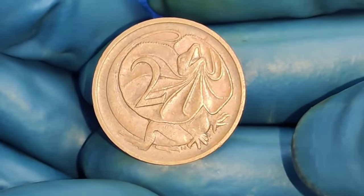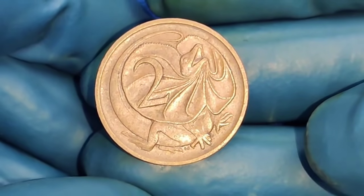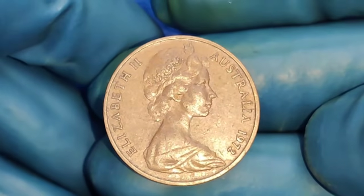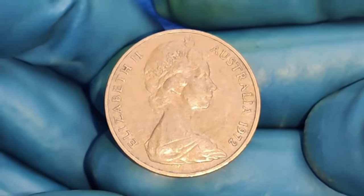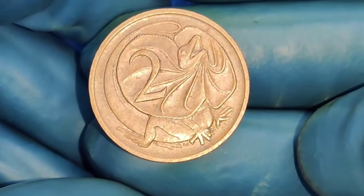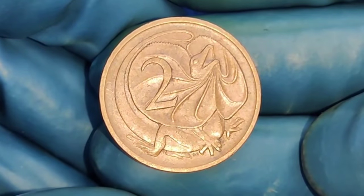Minted in a time when Australia was blossoming into a modern economic marvel, the 1972 Australia 2 cents coin carries within it a quiet, almost mystical energy. Designed by Stuart Devlin, the master of coin artistry, the coin features the elegant frill-necked lizard, a native creature that, just like this coin, is both rare and iconic. Struck from 97% copper, 2.5% zinc, and 0.5% tin, this coin belongs to the golden era of decimal currency, and it represents a time capsule of the nation's transformation.